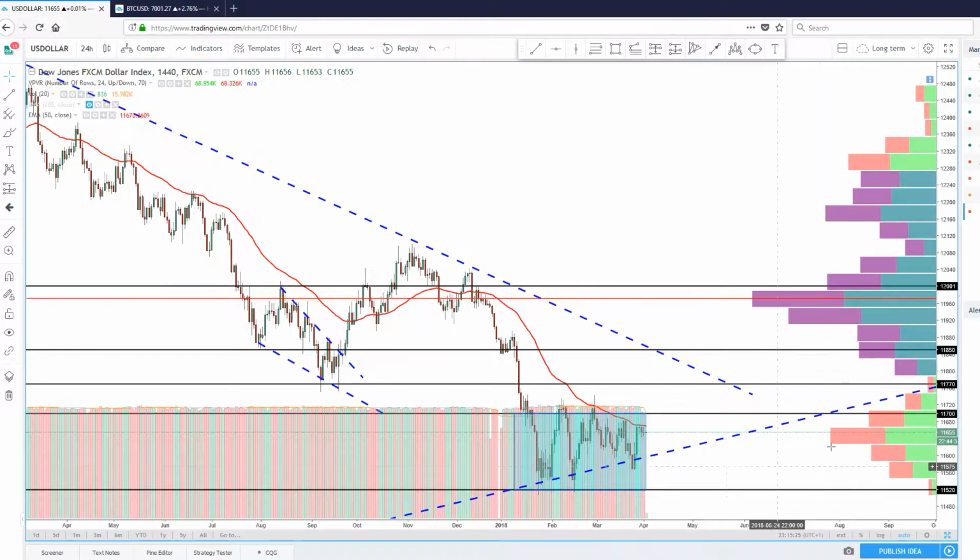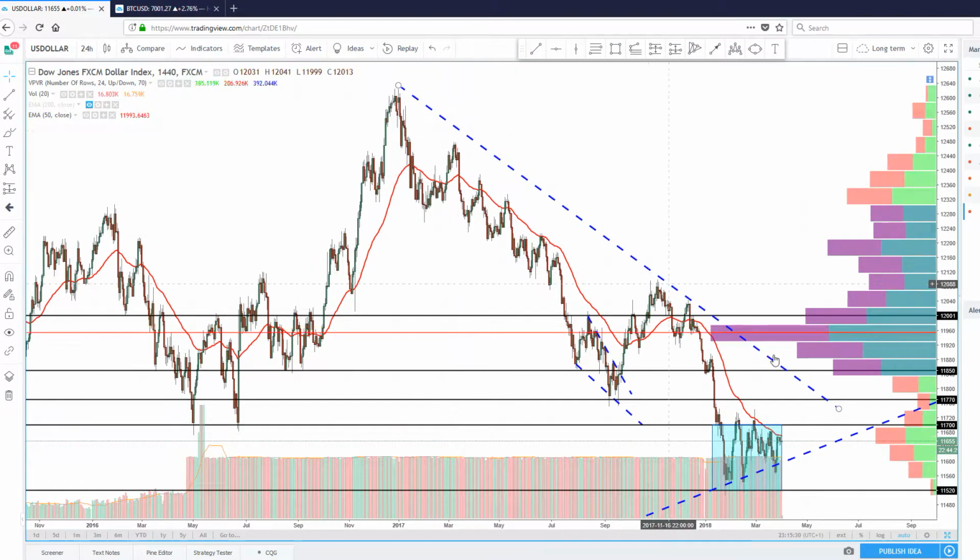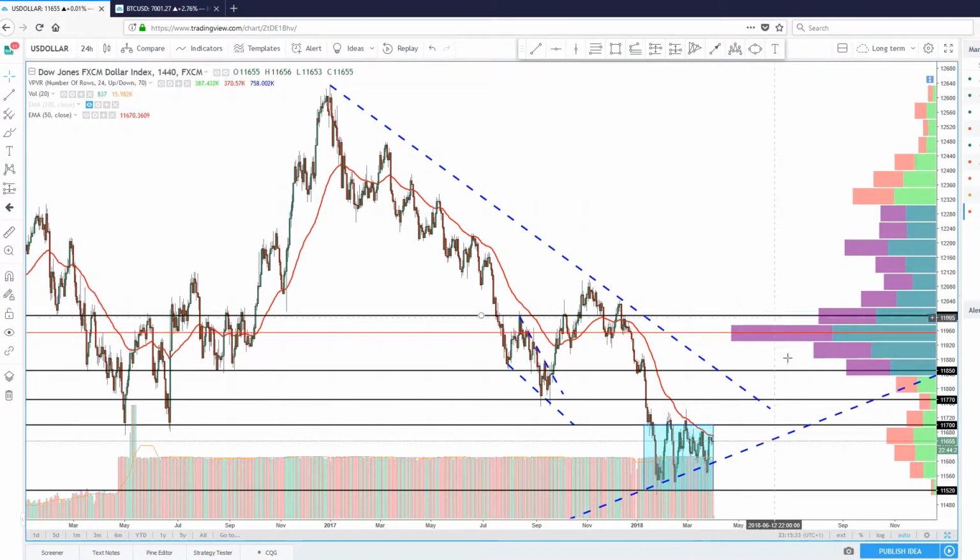On the US dollar index, I'm expecting, again, that you'll probably see this upward sloping trend line be broken to the upside as well, then come back down again. So that's what I'm looking for on the DXY at the moment.